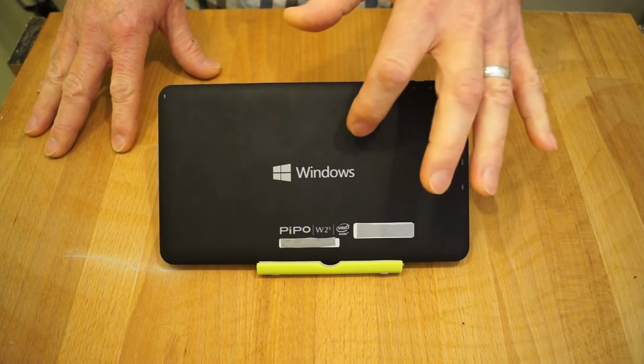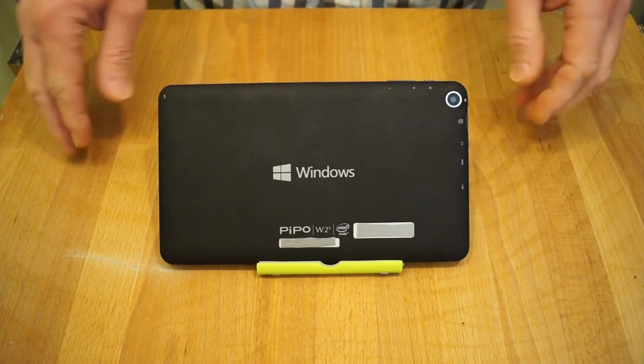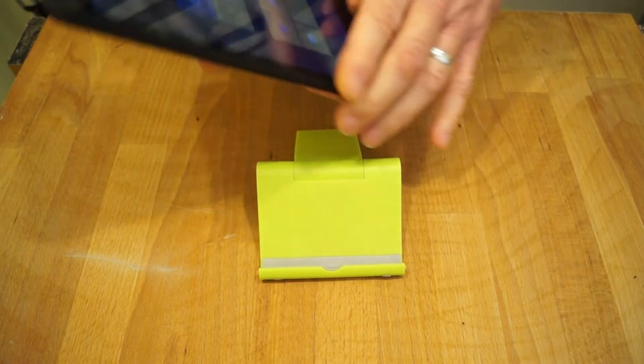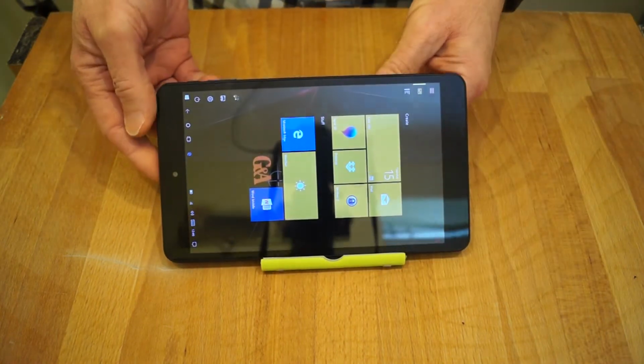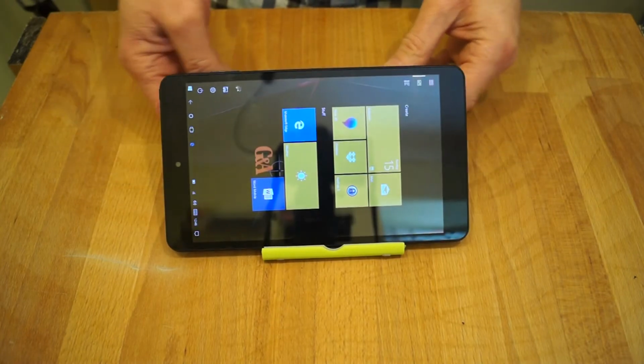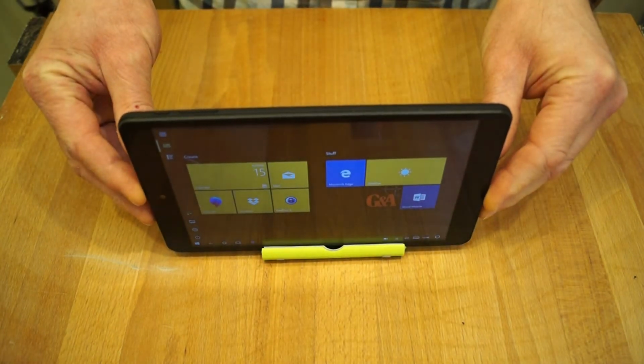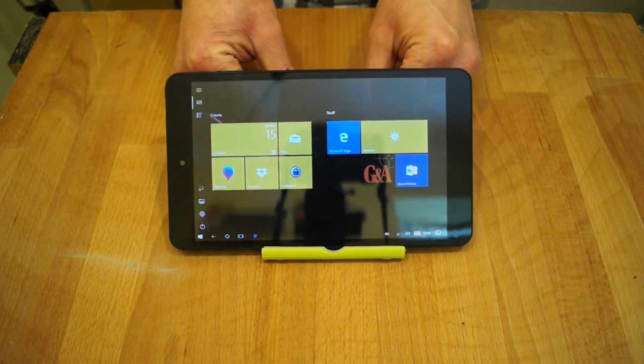As you can see, it says Windows on the back of the tablet, but it's actually got Android on it as well. I think it's Android 5.1, but I've been using it predominantly in Windows since I've had it, because I prefer it that way, to be honest with you.